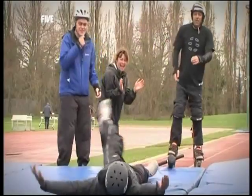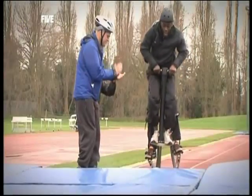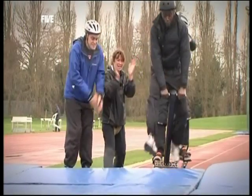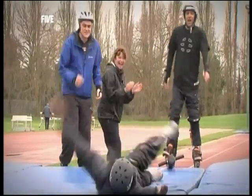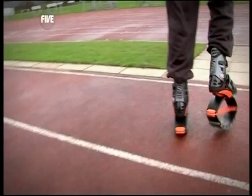Oh, very good. That's a good jump. Measure from here. Wow, what a dive. I'm not sure whether to measure the distance or give him marks for artistic impression. And even with cheating at 3.5 metres, he's still a metre short of Bradbury's impressive leap.